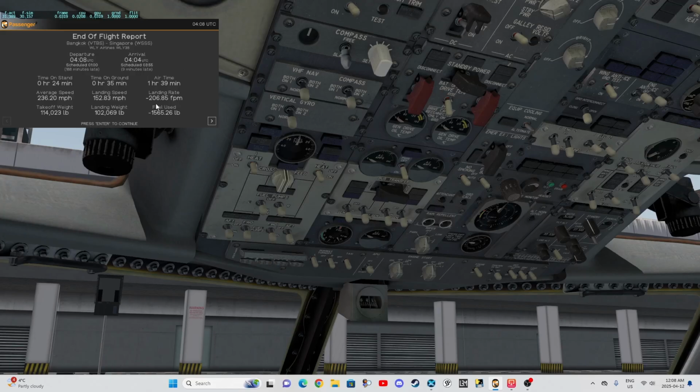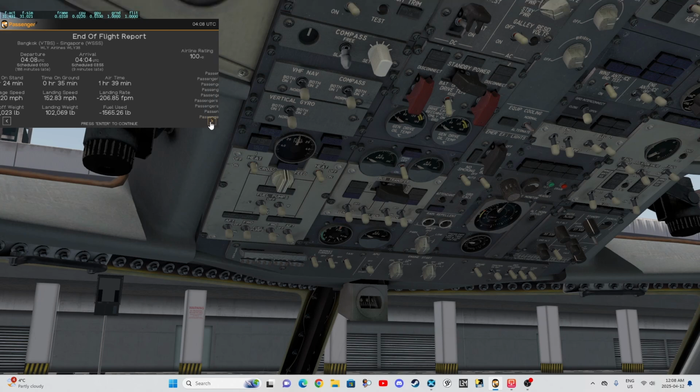Alright, so now let's check the report. Oh my goodness. And it was a really long flight. It says 9 minutes late. Oh my, what is this? So 9 minutes late because we had to change runways, and because I was checking the conditions, and also we had to change runways, but it's okay, it's fine, it's alright.